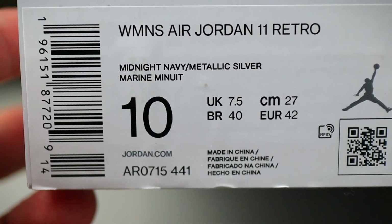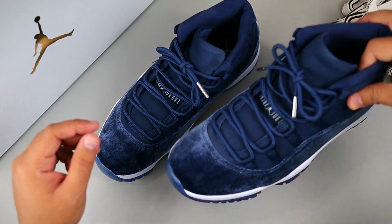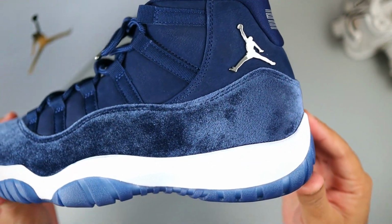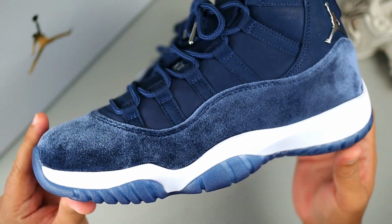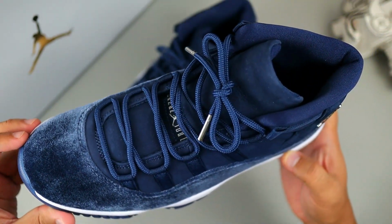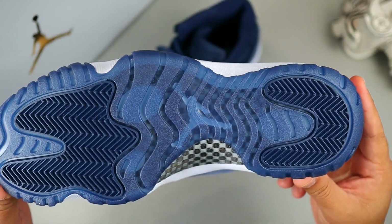As you guys can see here, I did get a size 10 in women's, since this is a women's exclusive. It is a women's shoe. Obviously, it being navy and white, it's a unisex shoe. And again, $225 for a white box. Most people are going to sit here and be like, Omar, it's just a box. I care about the little things. But yeah, let's get into the shoe.